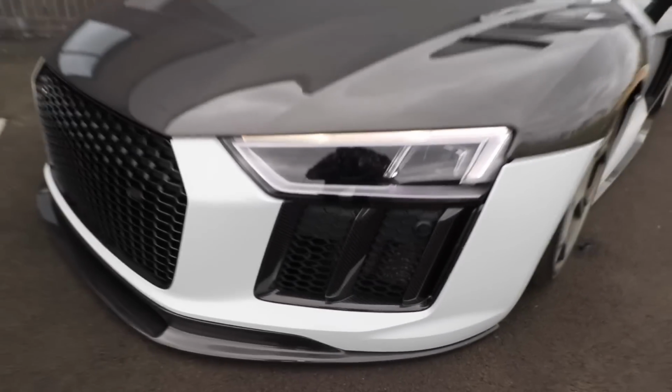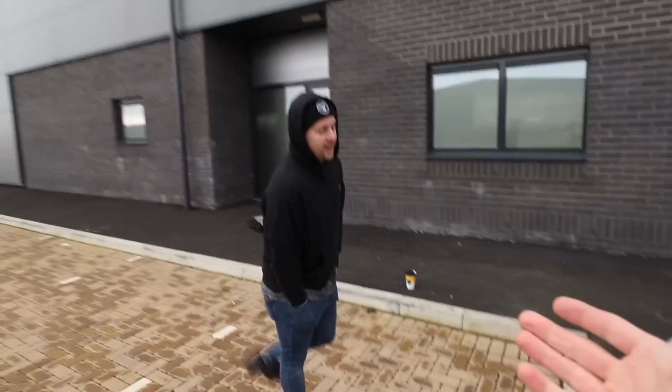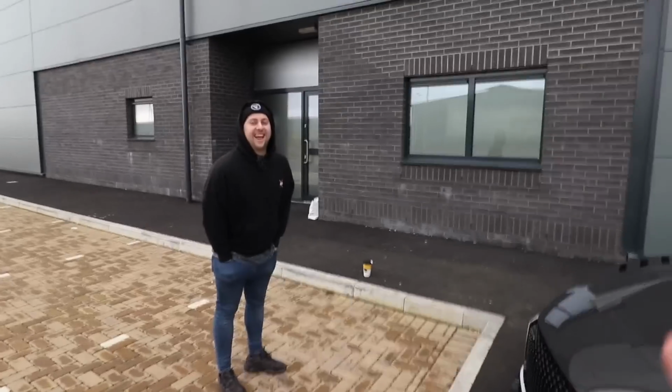Absolutely incredible car, man. What was your first car, Steve? My first ever car was a 1.2 Polo. So there you go, everyone, you can go from a Polo to this. Exactly. V10 Plus R8. Is this a Plus? No. I wish I could have got the Plus. Sorry, lad. It's always one, isn't it?